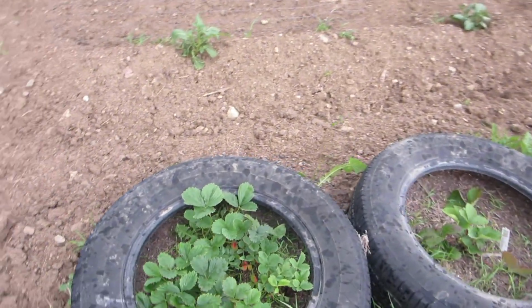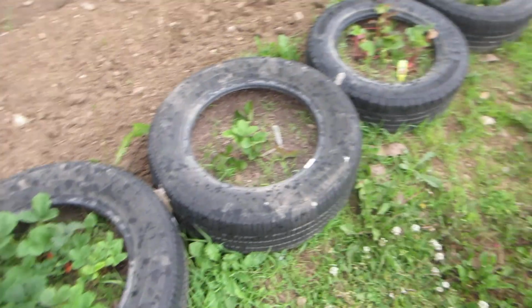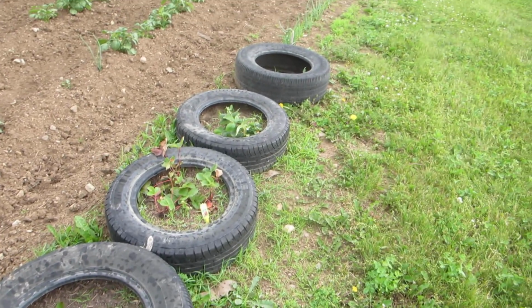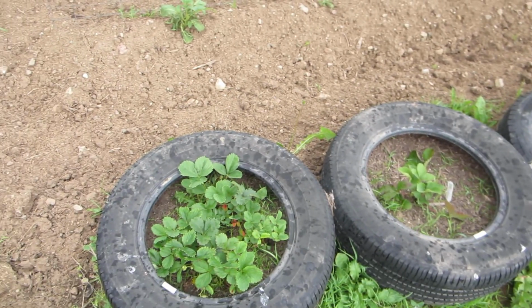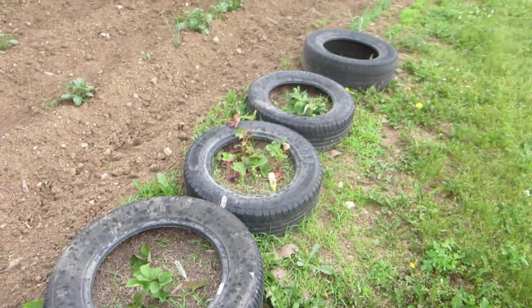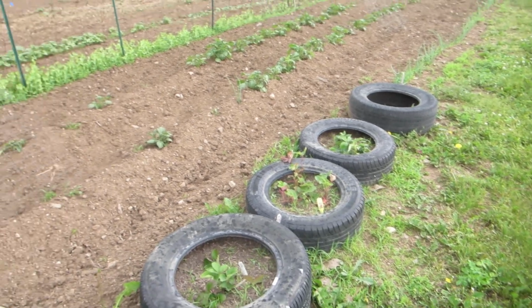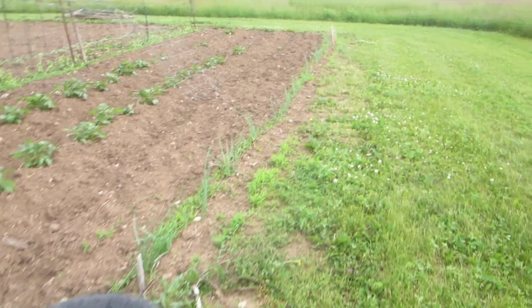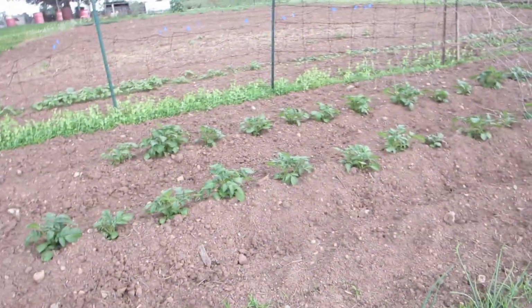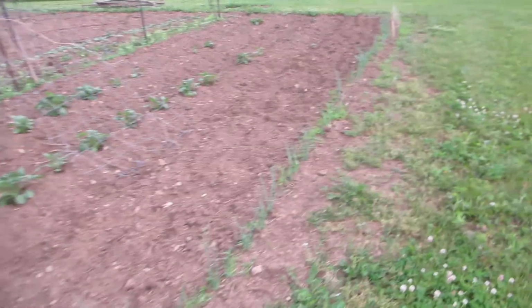Strawberries. Just seeing how the tire method works on containing them. I don't really care if strawberries make it or not, honestly, because I'm not a strawberry eater, but my husband and one of my sons are. So that's like an ongoing kids project.